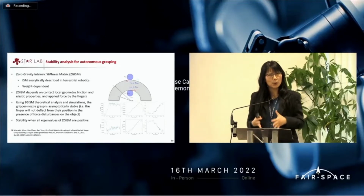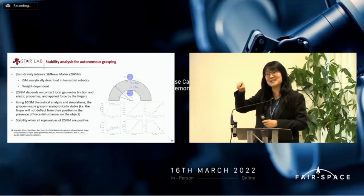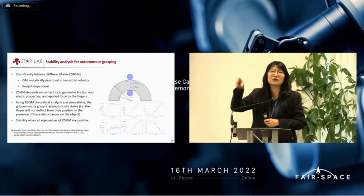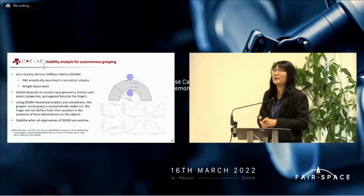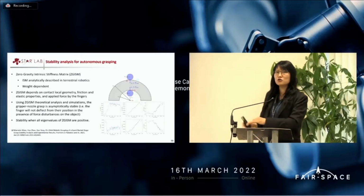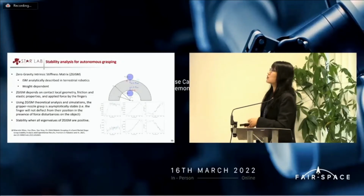And this is very important. Of course, as you can imagine, with a two-fingered gripper that's a higher challenge. When you increase the number of fingers, the stability is more guaranteed. So we start with two fingers because we know that probably represents the highest challenge when it comes to guaranteeing the stiffness and stability of that grasping action.